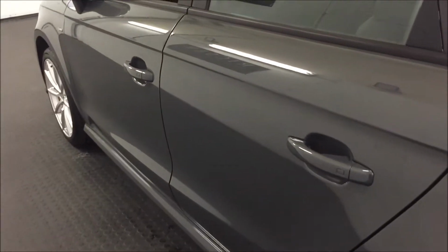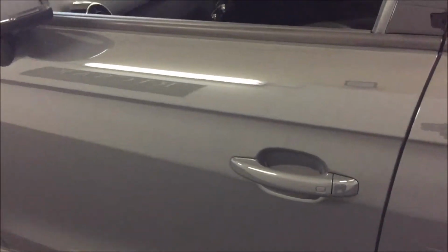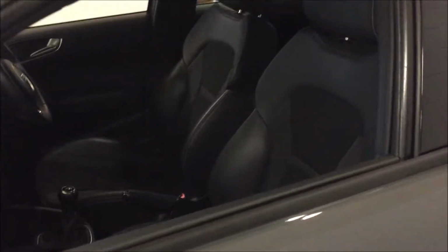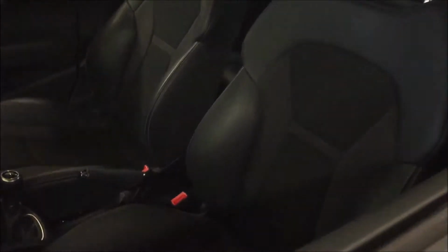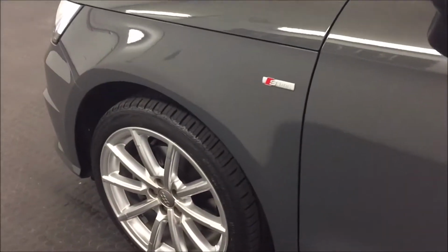And as we go round, you'll see it's absolutely gleaming, and it's a really nice unique colour, this Nano grey metallic. One of the popular new style colours. Excellent specifications on these. Half leather S-line sports seats. It does have the Audi Drive Select, so you can configure different driving options.